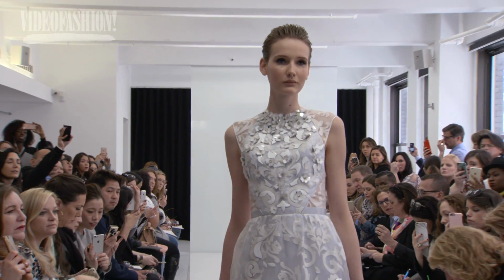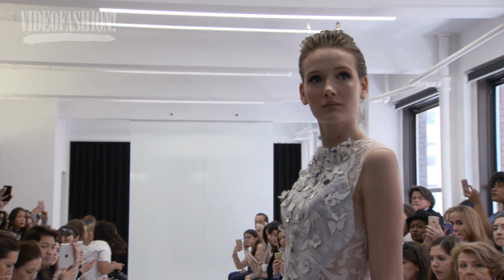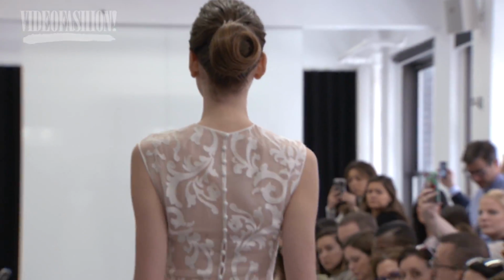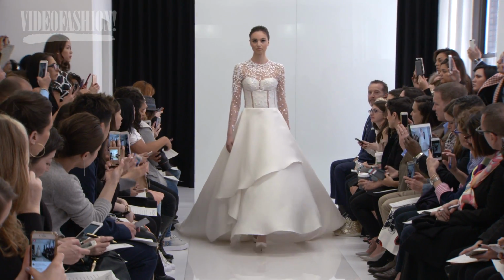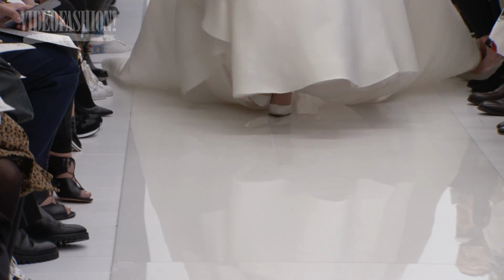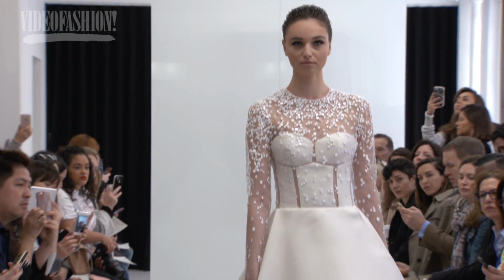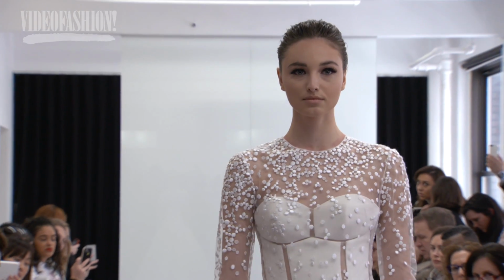This collection is, I was thinking, more about each piece, each dress. It's a very small collection of 12 pieces where I concentrate on the details, in the fabric, in the little embroidery, and I was thinking it's very couture. There are so many details, so many.